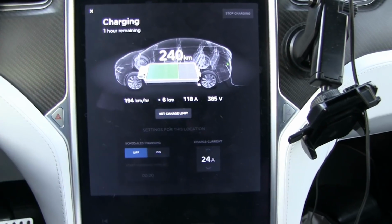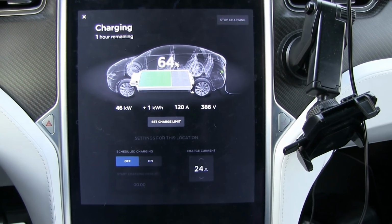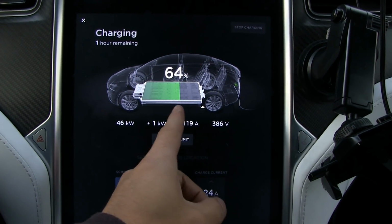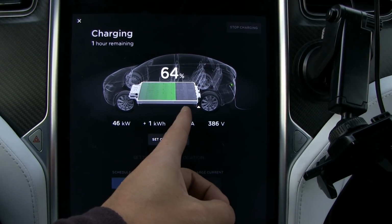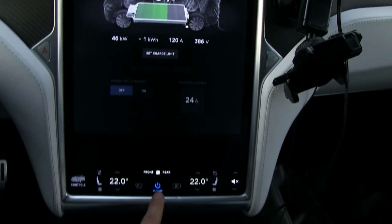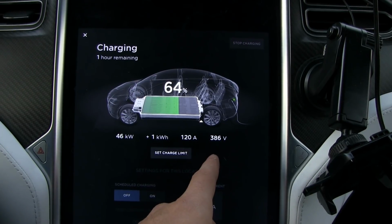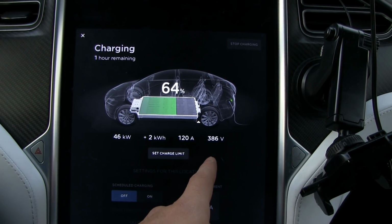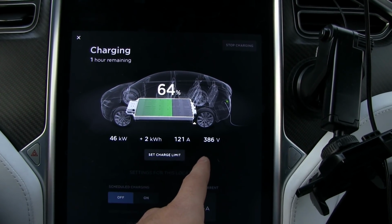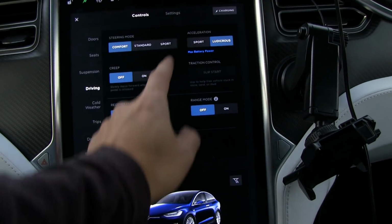Let's check out the charging here. Settings, energy. We are charging at 46 kilowatts, which is pretty close to max. Around 70% is where you get the maximum 48 kilowatts. You see 120 amps. If you try to switch off the heater, we might get one or two more amps. Well, let's keep on the heater.